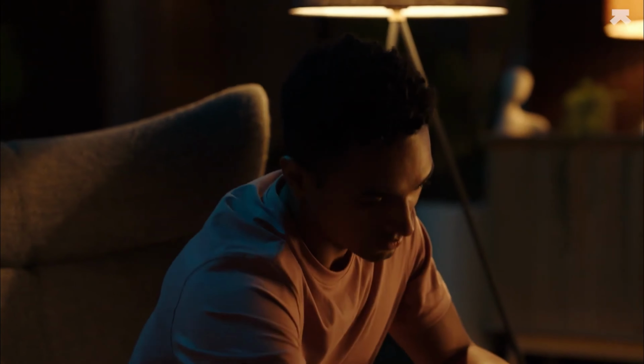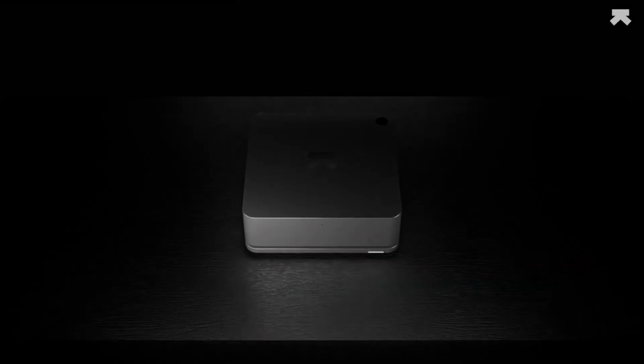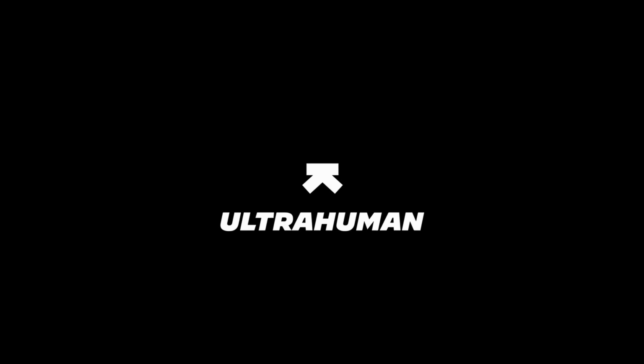healthiest environment possible. Transform your home into a sanctuary of health and well-being with Ultrahuman Home. From air quality to sleep efficiency, this device covers it all. Don't just live in your home, thrive in it.